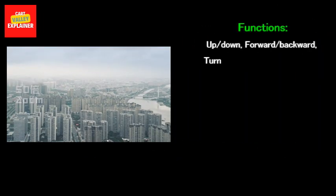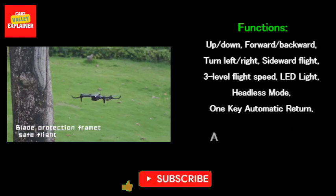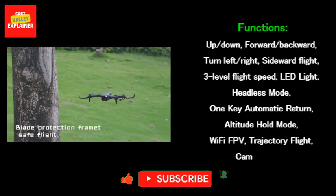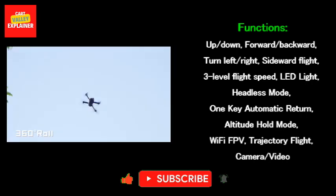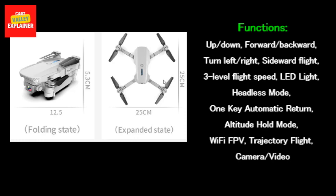Functions. Up/down, forward/backward, turn left/right, sideward flight, 3-level flight speed, LED light, headless mode, 1-key automatic return, altitude hold mode, Wi-Fi FPV, trajectory flight, camera/video.